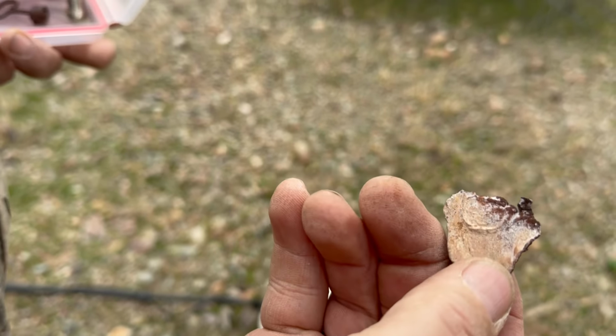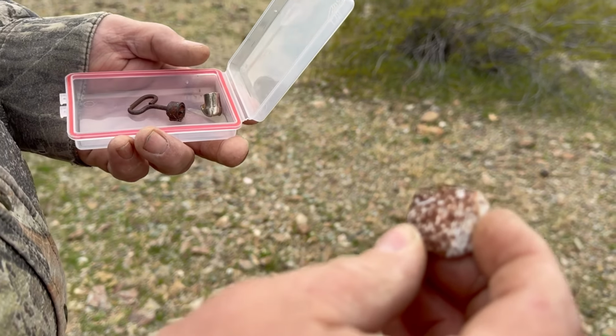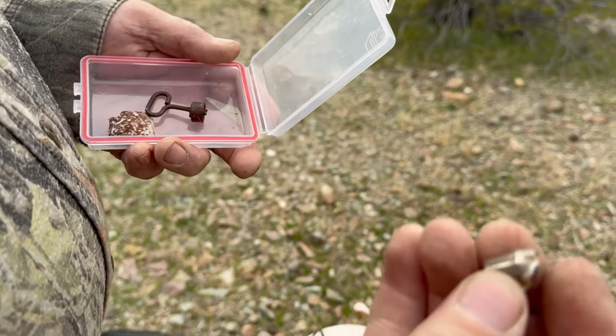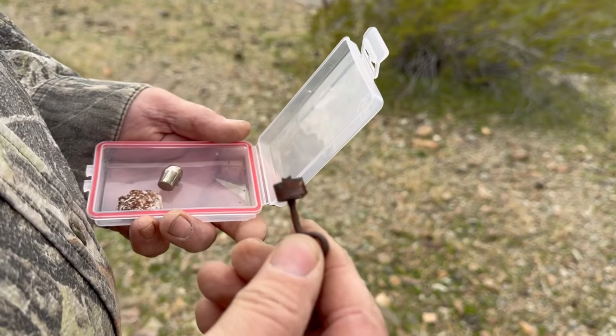Look at that. Oh, wow. That's a bullet. Wow, it's been... It hit something and it went right out. Armadillo shell. Yeah. Wow. That's it. That's your finds? No.